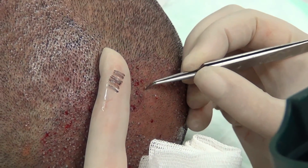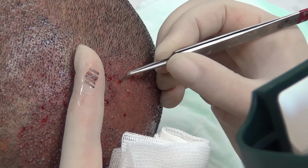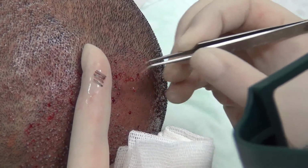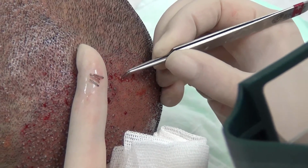The vertex area is a difficult area to create high density due to the incisions being made in a circular direction. For this reason, we only use multiple follicles when implanting into the vertex.